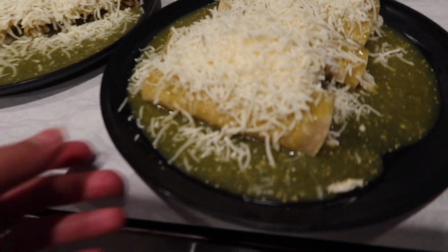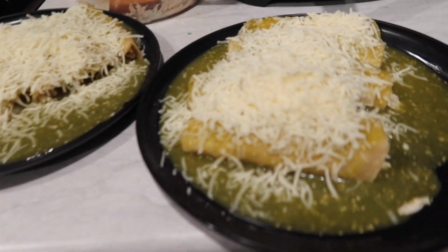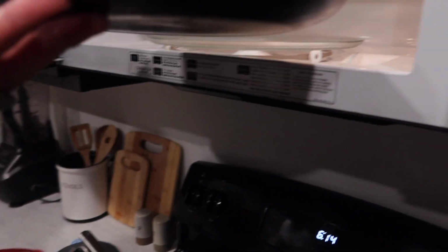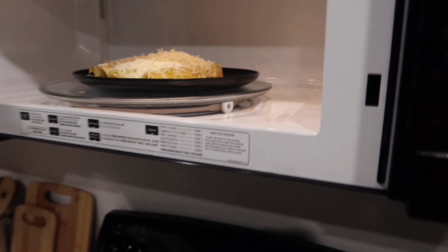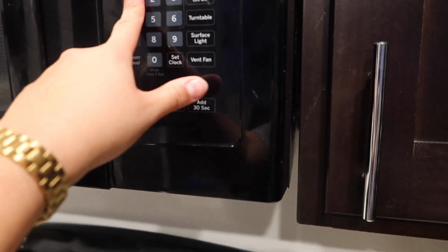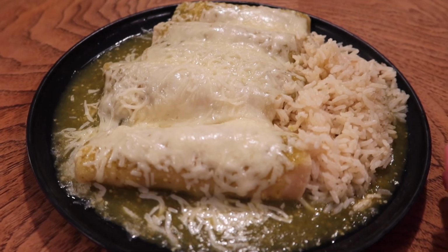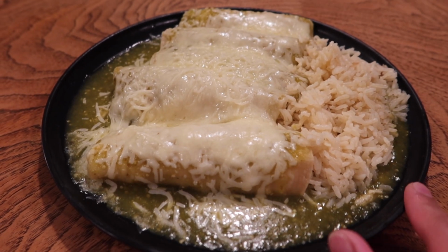Should look something like this. What I like to do is put it in the microwave for maybe a minute just so the cheese melts. Okay, this is what it looks like. I just served it with white rice.